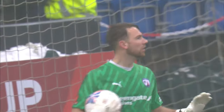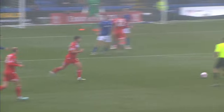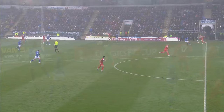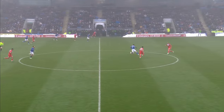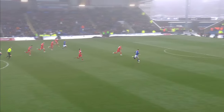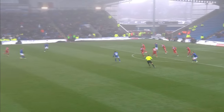An attempt on target at last for Orient. Could have been awkward for the goalkeeper, Ryan Booth, that. Oh, and that's a gift. And Chesterfield looked to punish Leyton Orient further. Naylor, he couldn't pick out the pass.